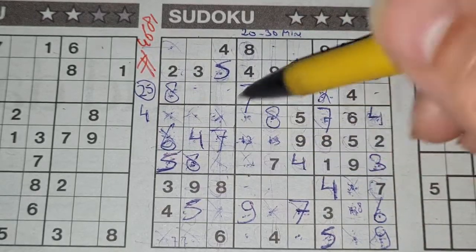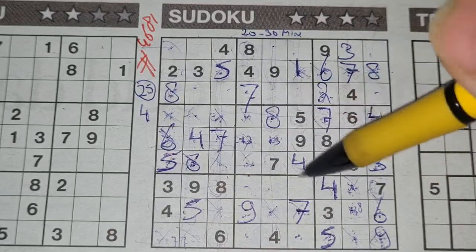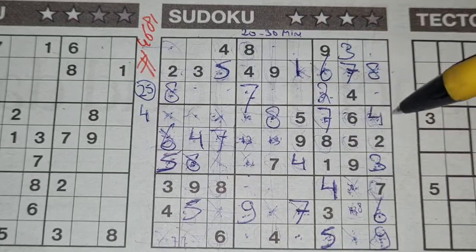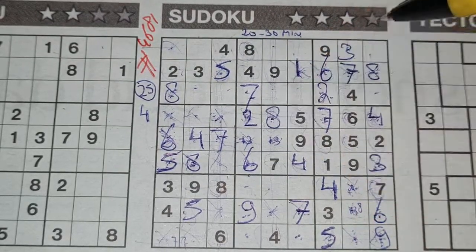The other pair in this big square are the numbers 2 and 6. 2 and 6. We have a 6 in this row, so no 6 there. 6 should be here, and the 2 goes there.